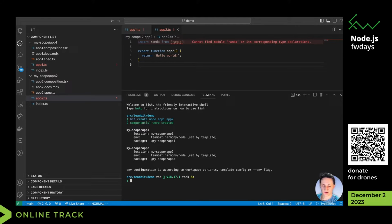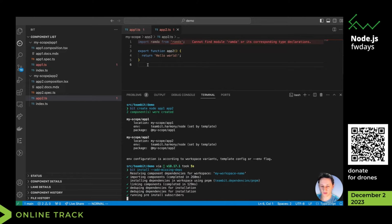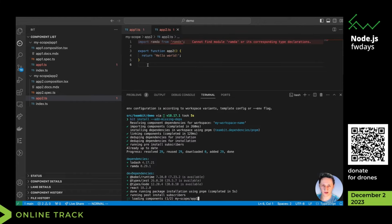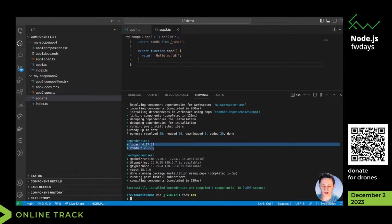With Bit, this is simpler. You just need to run bit install add missing deps. Bit will perform code analysis on all the components. It will find all import statements, and it will install any missing dependencies. Under the hood it will run pnpm to install the dependencies. As you can see, Lodash and Lambda were added.